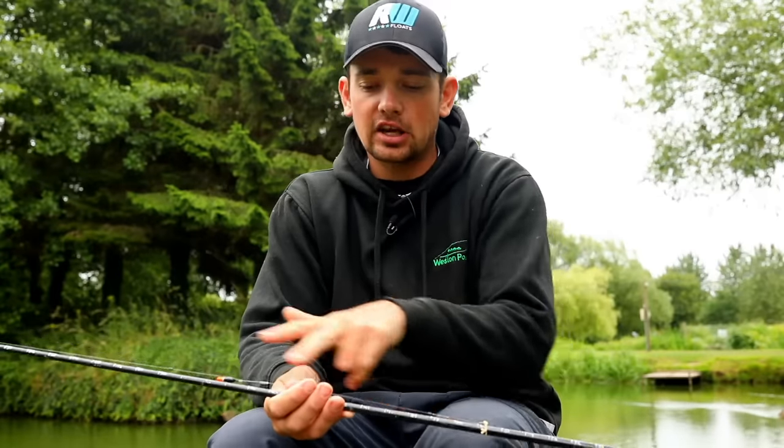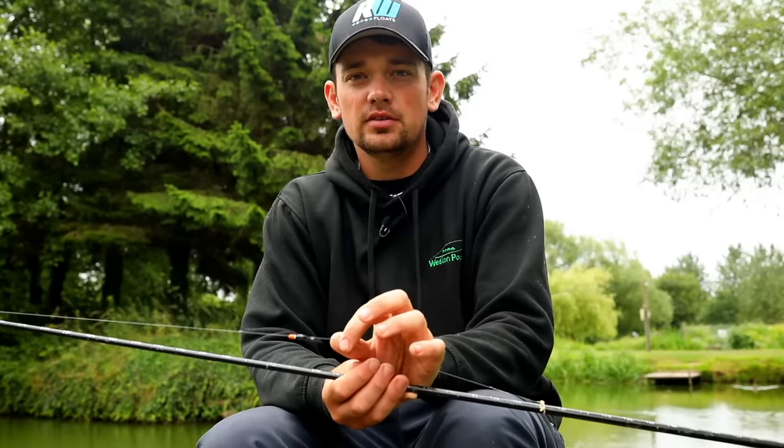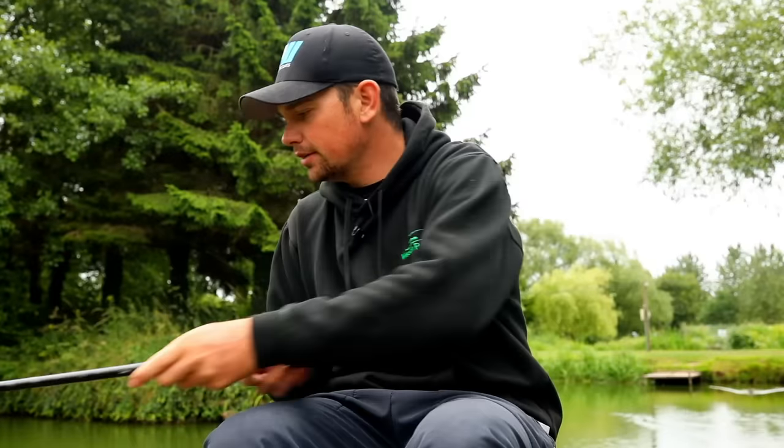And this rig's basically going to be for fishing anywhere from 6-inch, which is the minimum depth, up to maybe 16, 18-inch, this little dibber float. So that's the first shallow rig.